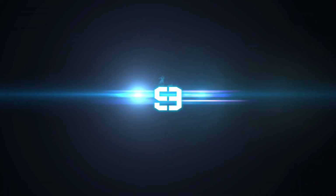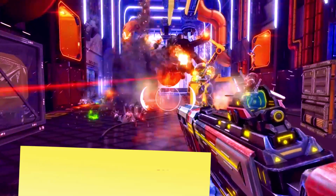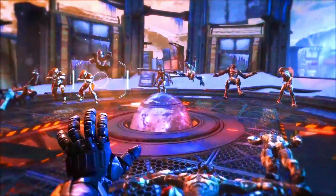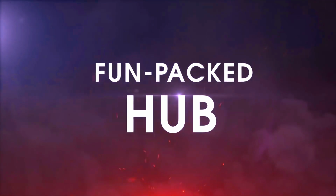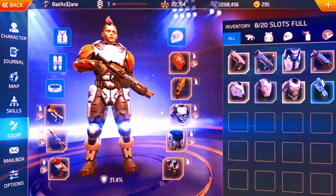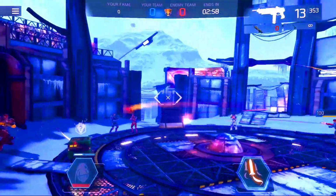At number 9, Shadowgun Legends. Shadowgun Legends is a solid game all around. It has sharp visuals, sci-fi flavoring, and plenty of PvP and PvE content. There's something in this game for everyone, whether you're looking for a looter shooter, co-op campaign missions, or enjoy setting up multiplayer lobbies to go up against your friends in a heated competitive match.